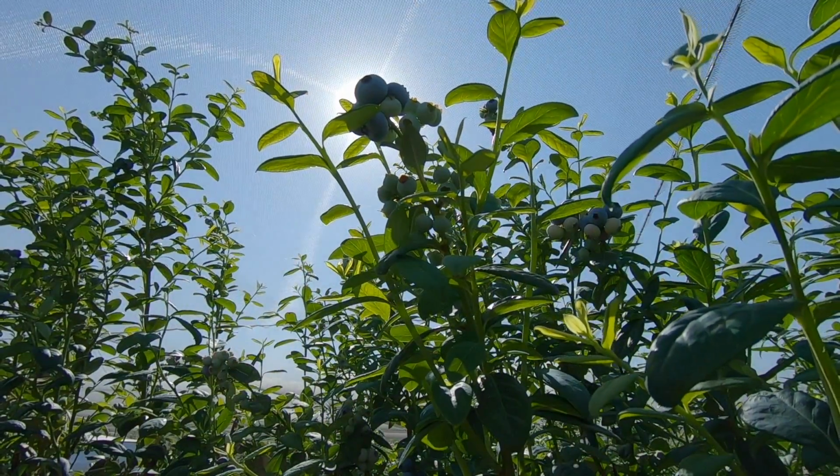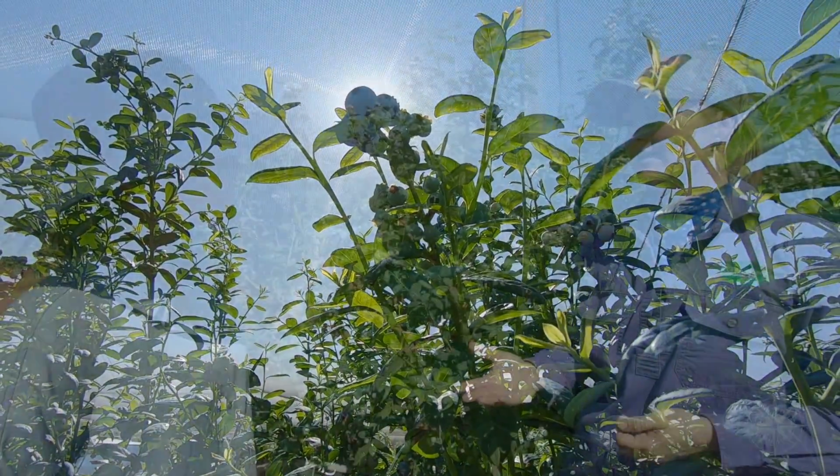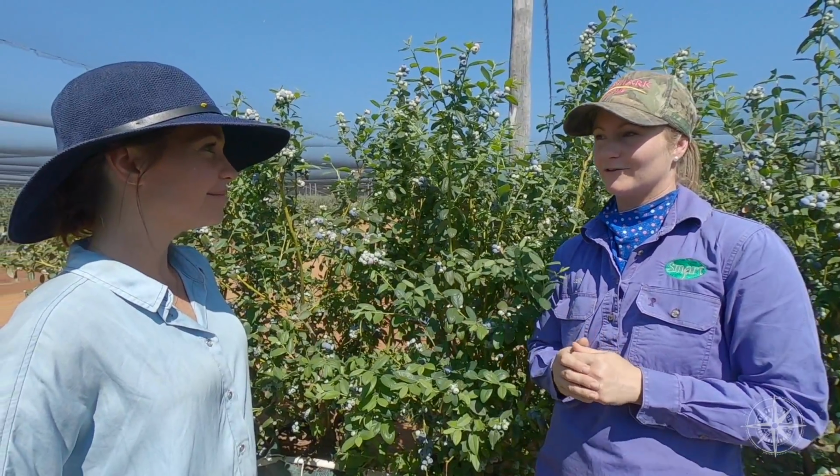We're able to grow all these blueberries pretty much all year round. There's peak season obviously, but because of the warmer climate that we've got here in Mundubbera throughout winter, we're able to grow them pretty much from April through to January. Wow.